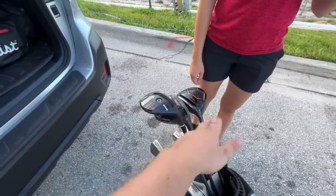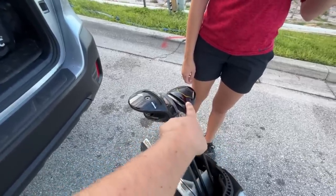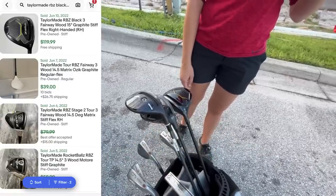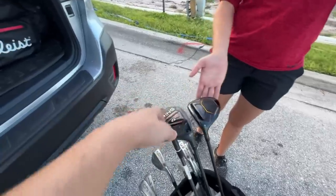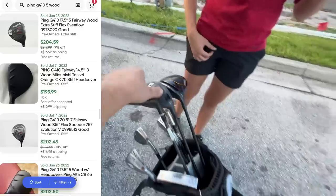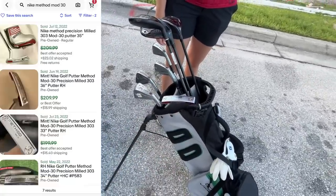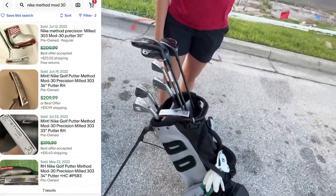I thought it would go for like $50 or $60. But the RBZ Black is going for like $120. And then the regular RBZ, the white one, is only going for like $40. And then the Ping G410 is going for about $200. And the Method MOD-30 is also going for about $200. So definitely a good deal there.